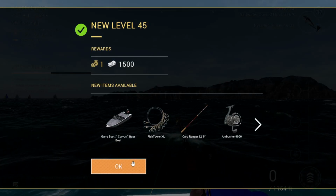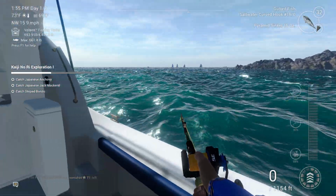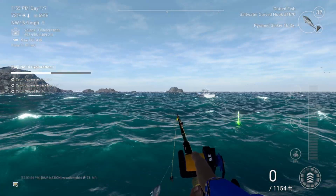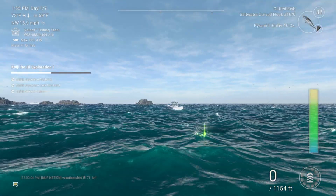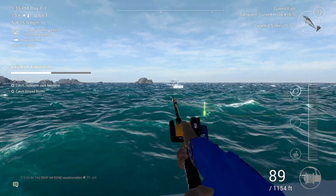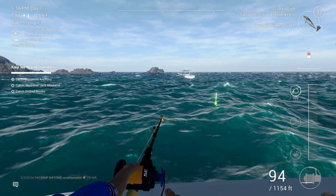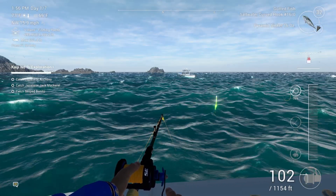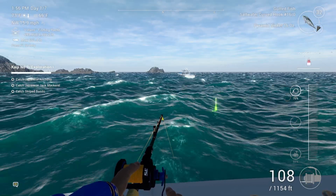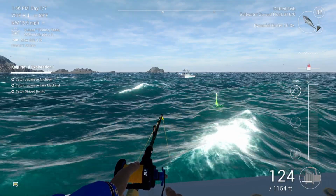Okay, new level 45. I think I just leveled up once. Yeah, I did. Wow. That was a monster. 100% by far the biggest one I've ever caught by like almost 100 pounds. So that was awesome. So we're not going to waste any time. We're going to throw out another line, and as crazy as my fingers hurt after that fight, we're going to see if we can wrangle us another one.